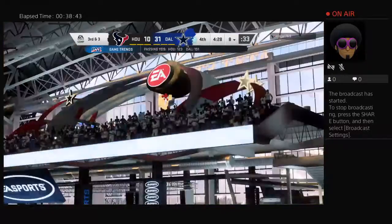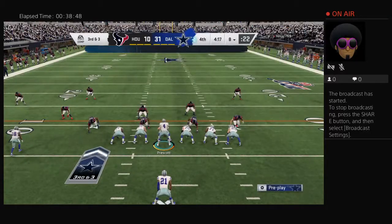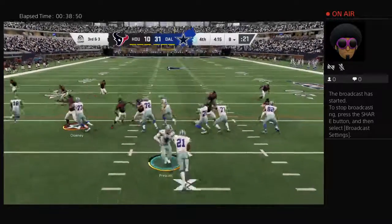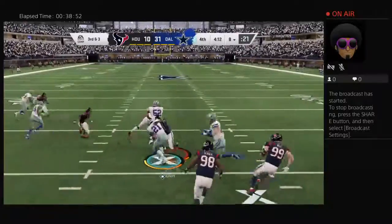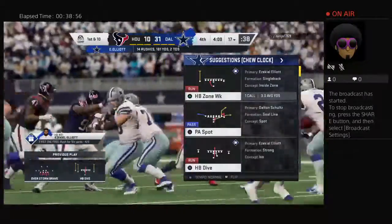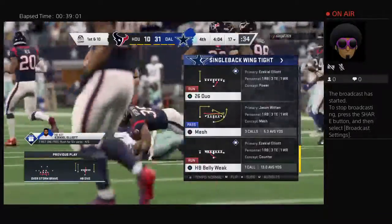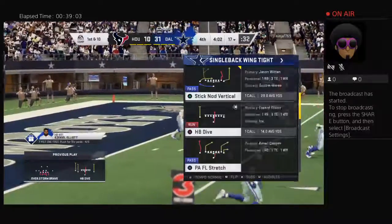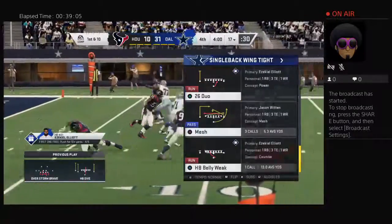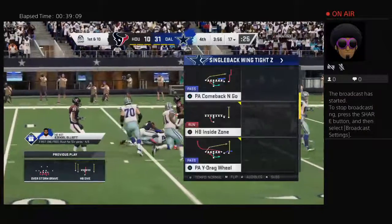3rd and 3. They go to Elliott again. And he will have the 1st down as he's up to his 17-yard line. Got what they needed there. The drive continues with a 9-yard pickup. That's good for Cowboys. 1st down. 1st and 10 at the 17-yard line.